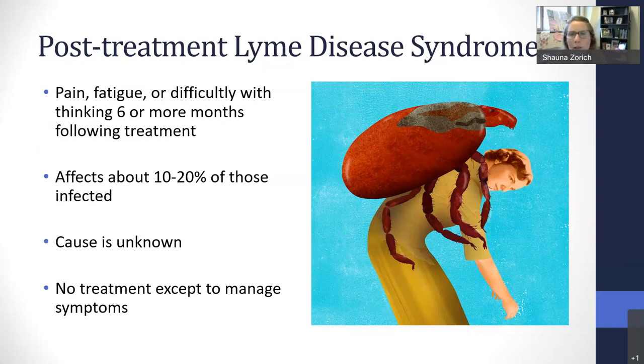The challenging thing about post-treatment Lyme disease syndrome is that it's not well understood. The cause is not understood. We do know that treating these individuals with different antibiotics or more concentrated antibiotics doesn't help. Unfortunately, there isn't any treatment for post-treatment Lyme disease syndrome. It's really going to be working with a provider to manage the symptoms. So this is something to keep in mind as well. And unfortunately, this is a subject that really needs more research so that we can better understand the cause and better understand how we can treat individuals that continue to have symptoms months after their infection.